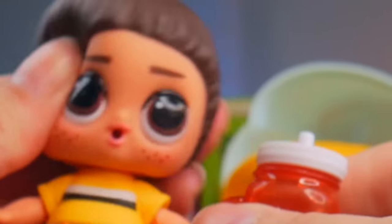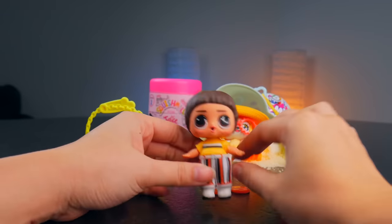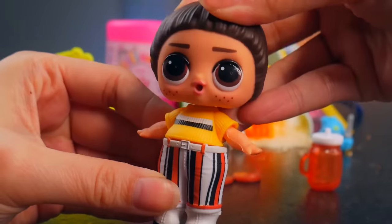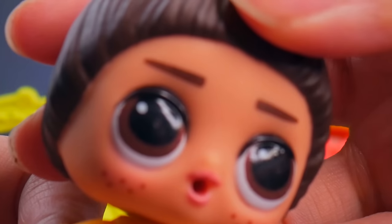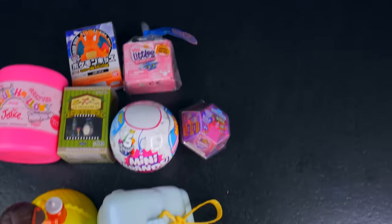This one's supposed to cry, but I'm not gonna make her cry because it's done enough crying since it's a mod boy. It's so retro to me with all the stripes and his haircut. You wanna go back to the 70s with me and go disco, disco, disco, yeah, let's go roller skating. Cool boy, mod boy. All right, what should we go for next?